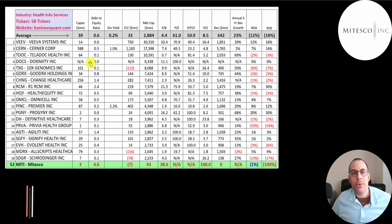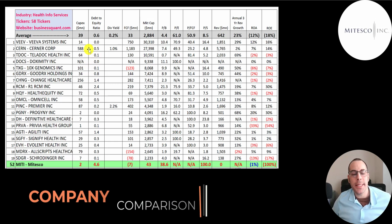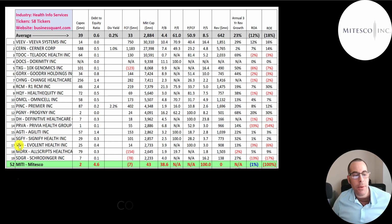The best way to look at ratios is to compare them to companies in the same industry. There are 58 companies in the same industry as Mitesco, and they rank 52nd in market cap at 43 million. The average is 2.9 billion. And of course, their numbers look a lot worse than average because they just started bringing in revenue and they're such a small company. So it's really hard to compare them to most of these companies.